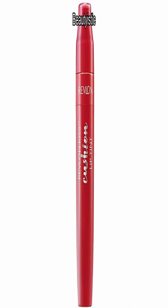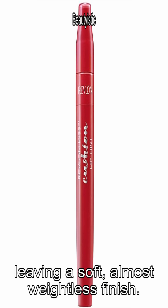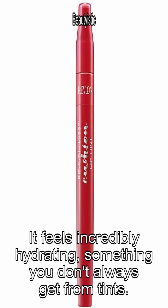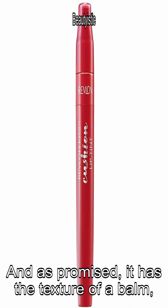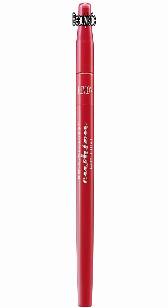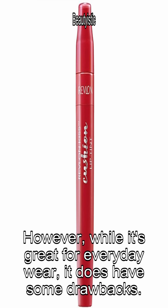I've been using this product for the past few days, and I have to say, the ease of application is impressive. The cushion tip glides over the lips effortlessly, leaving a soft, almost weightless finish. It feels incredibly hydrating, something you don't always get from tints. And as promised, it has the texture of a balm, which is great for those days when you want color without sacrificing moisture. The color is buildable, so you can go for a light stain or layer it up for a more saturated look.